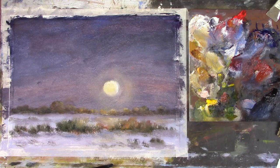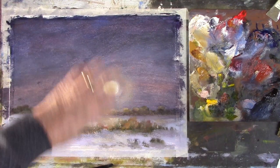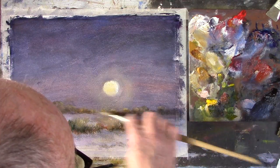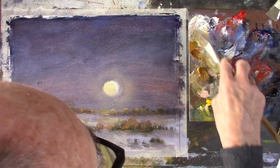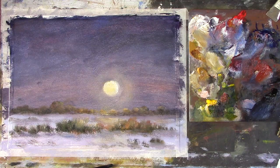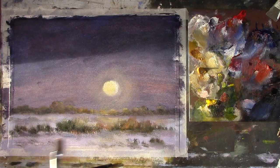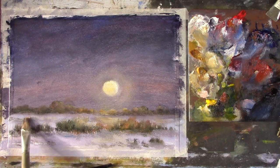Right. There's much more I want to do with this. Let's see what it looks like. Let's change the screen. See, we've got a nice glow coming through there now, which was the exercise. Sun's out. Just catching.